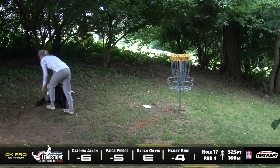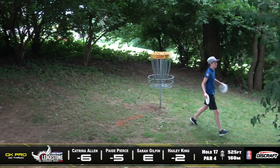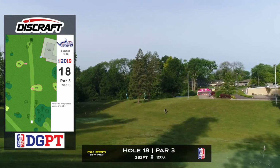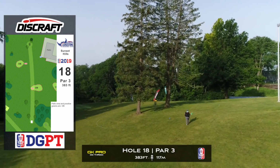So Paige catching another stroke there to bring it within 1 with Catrina. And Hailey unfortunately drops back a couple despite the fact that she threw some pretty good shots. Yeah, she was telling me about this hole in particular. It was a real heartbreaker for her. Now I see why. Moving on to hole 18.